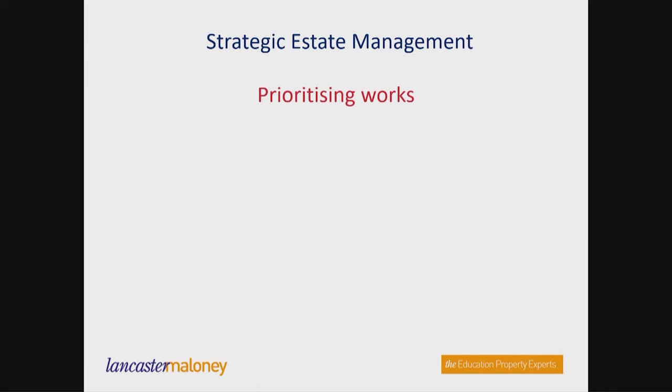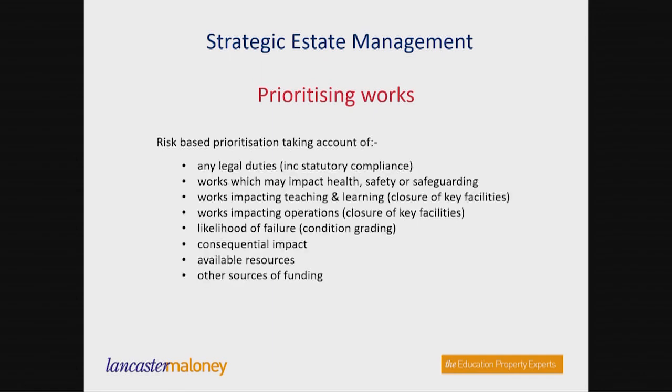So then, how do we start to prioritise these works? That condition survey that we looked at, which was £1.7 million for a primary school, didn't include any of the other issues, the suitability and sufficiency issues. How do we start to prioritise those works? Well, one approach is a risk-based prioritisation. So perhaps right at the top of your list would be things that would impact health and safety and safeguarding, things where you might have a legal obligation. That would be, or should be, right at the top of your priority.